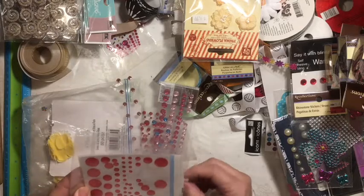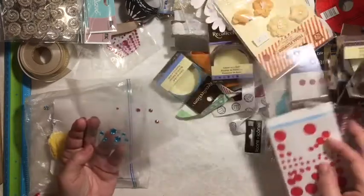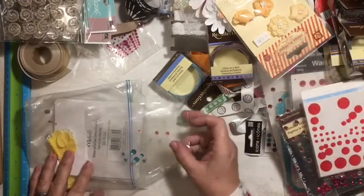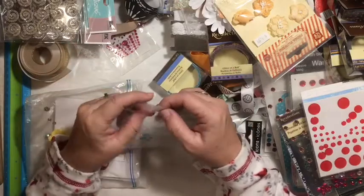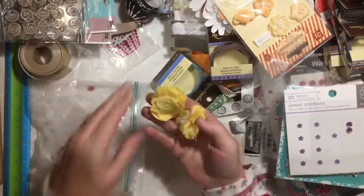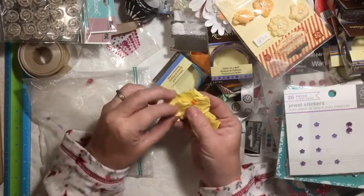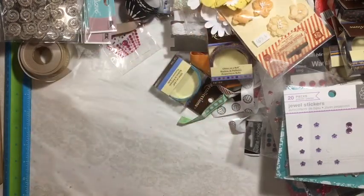Oh, these are cool. These are flat dots. Very cool. Another little piece of bling. Some purple bling. More bling. Oh, some more of those fabric flowers. Very cool. We're not at the bottom yet.